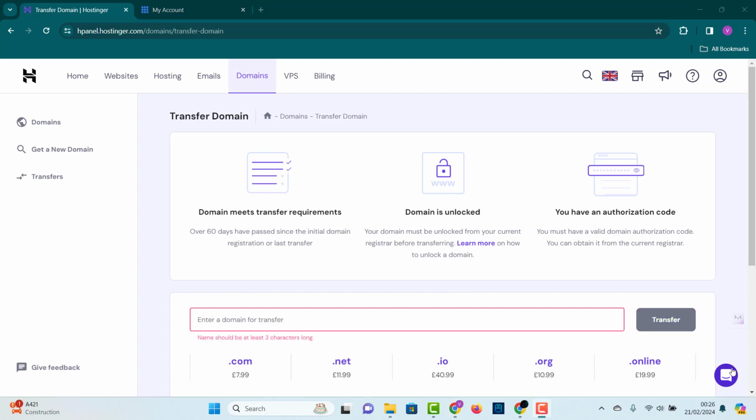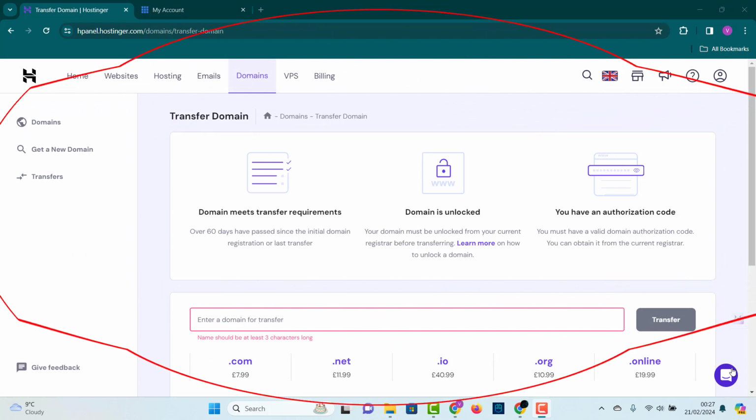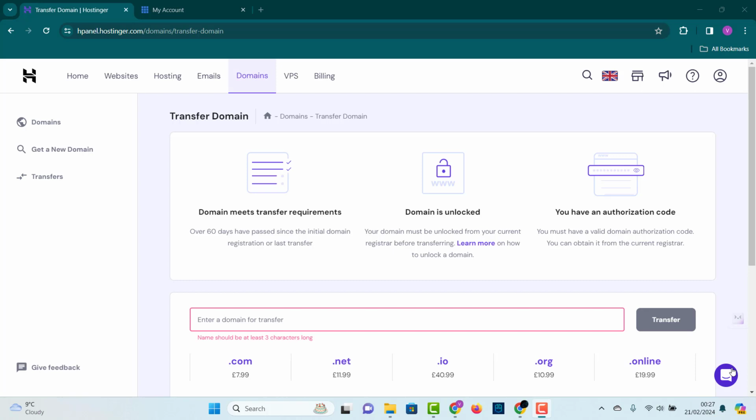As long as you own your domain for 60 days from initial registration, you will be able to transfer it from Bluehost. And to do that, you will need to unlock domain with Bluehost to enable transfer and obtain authorization code from Bluehost to complete transfer.